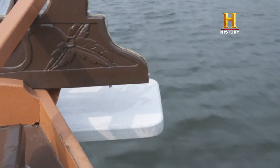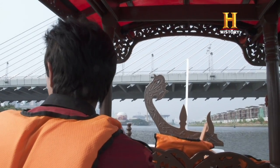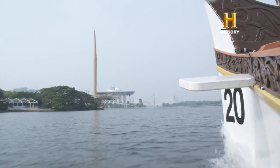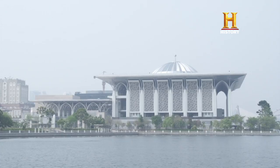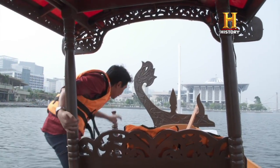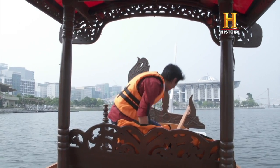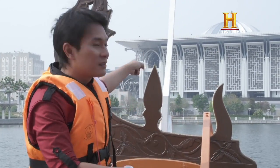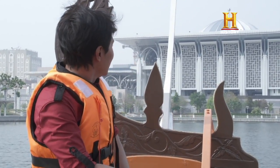Now, if you thought the pink mosque was impressive, 2 kilometers from Masjid Putra lies a gigantic steel masterpiece that will blow your mind. Welcome to the Iron Mosque. I've been to a lot of mosques in a lot of countries, but I've never seen something like that. Well, it looks like something out of a science fiction movie.